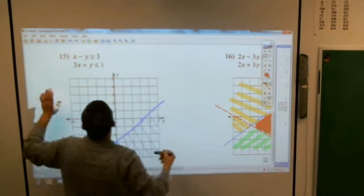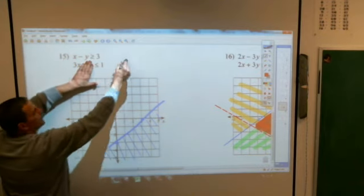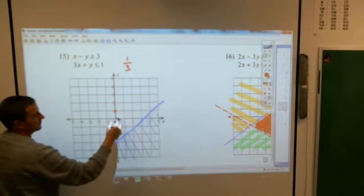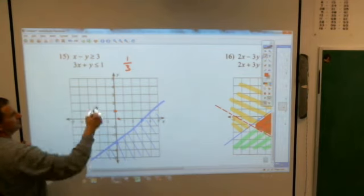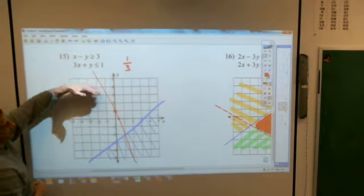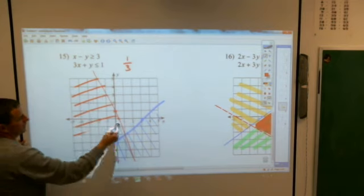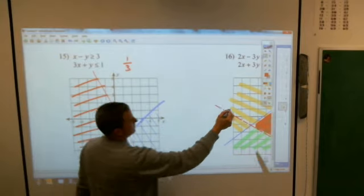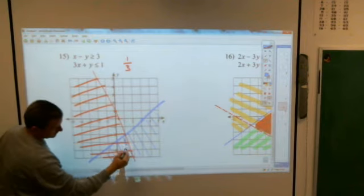For the other one, I can't seem to get this to work. Y is +1, x is 1 divided by 3. Where is that 1/3? About right here. I'll give it to you if you're relatively close. Again, it's a solid line. And you are shading the less than where y-axis gets smaller. So you are shading this part of this. And the place where it overlaps is right here.